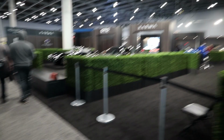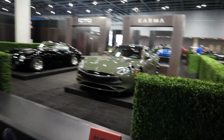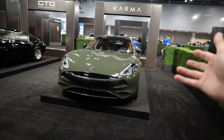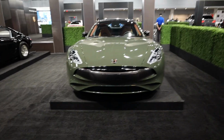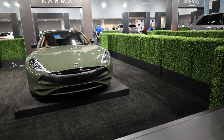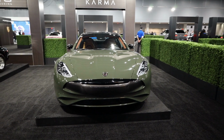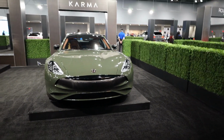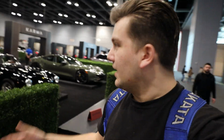Right here I did actually just want to highlight this Karma Revero GT. I believe it's a Revero GT, but I actually did do a review on this a while back, I think over last summer, and they're pretty fun cars to drive, honestly. And for what they cost, they're not really that bad. They're more of an entry-level, luxury-oriented supercar. Even though, again, I do kind of like ripping on electric cars, they're pretty fun for an electric vehicle, and I really love the launch control because it actually gives you real-time 0 to 60 time, which is pretty neat.